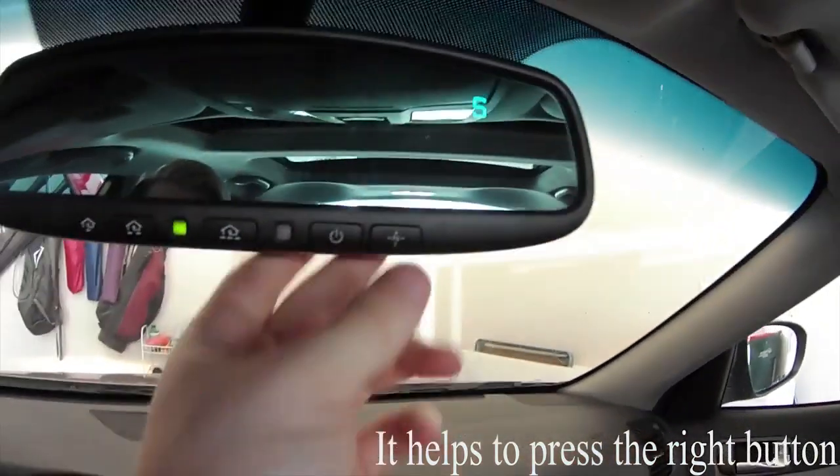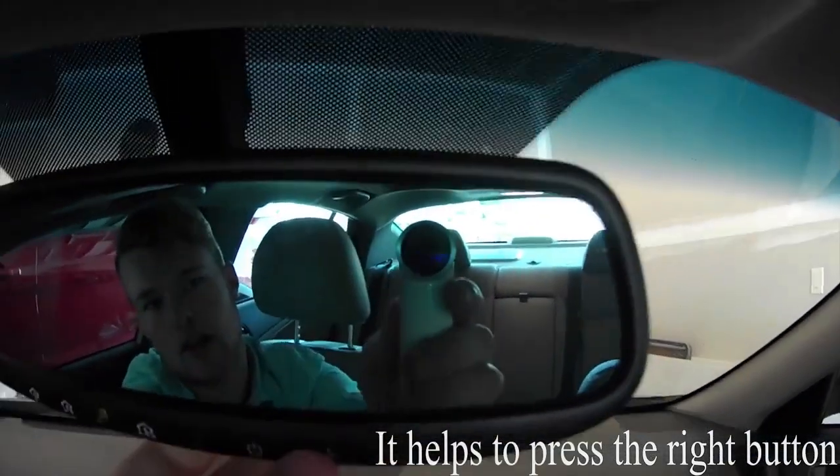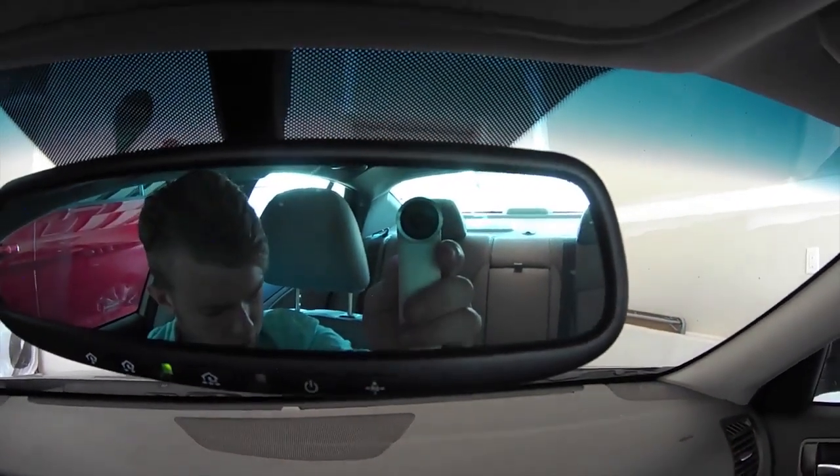And then this switch just toggles your compass directions on and off. So, kind of cool there. And that takes care of it.